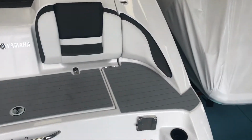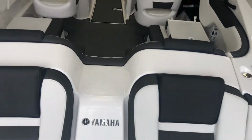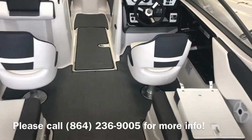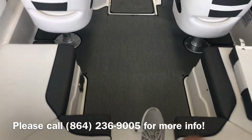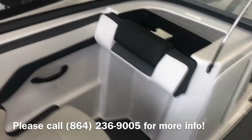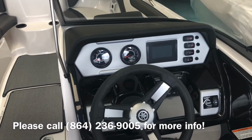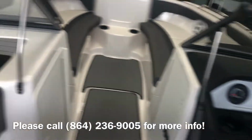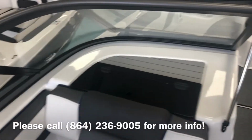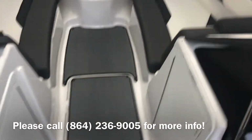It's equipped with the table attachment here in the back of the boat and these seating backrests to hang out and sit on. So walking through the boat, it has a very nice step through. Has the snap-in C-grade carpet, the dual captain chairs. There's the display cockpit there and the Infinity stereo. Dash here, air dam door shut right here.